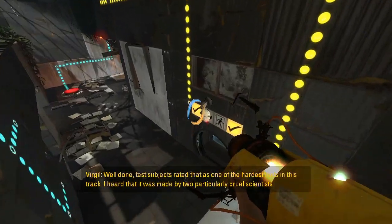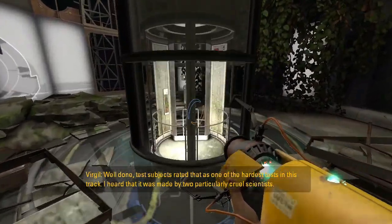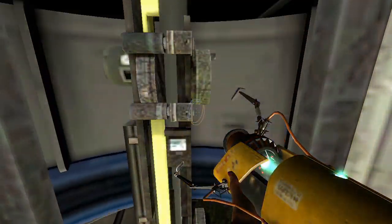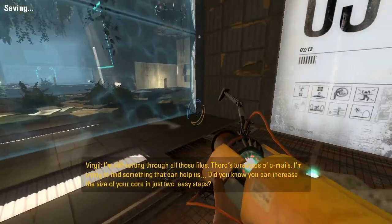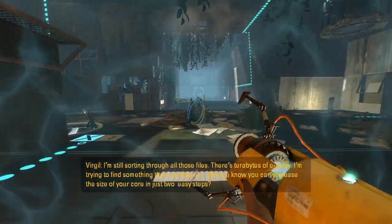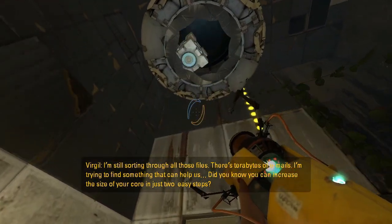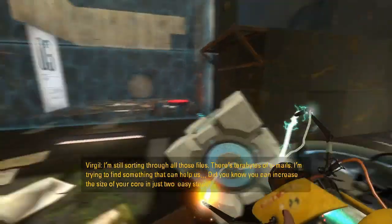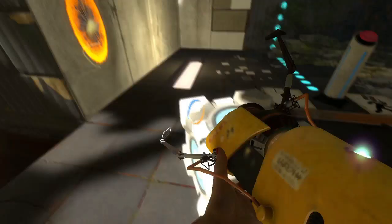There we go. But this is nothing compared to the next puzzle, which I had a lot more trouble with for some reason, even though it's super simple. Two cruel scientists indeed. I'm pretty sure this is the last test that we need to do. But this one has been the ender of runs for me. It's just, it's made me super confused before.